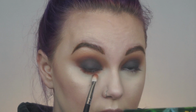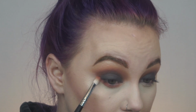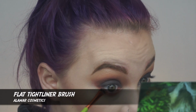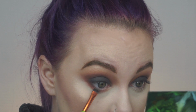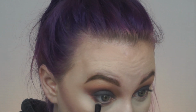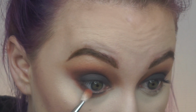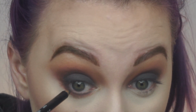Take Mariposa and Canis Lupus mixed together, and we're going to blend those up against the lower lash line. Just softly smoking them out, and then I'm going to go in with Alpha on a liner brush and place that really up close and tight to the lower lash line. Then I'm going in with a bigger smudger brush. This is from It Cosmetics, and we're just smoking that out, blending it out a little bit more. And then we will highlight the inner corner and the brow bone with ABHM Razy.